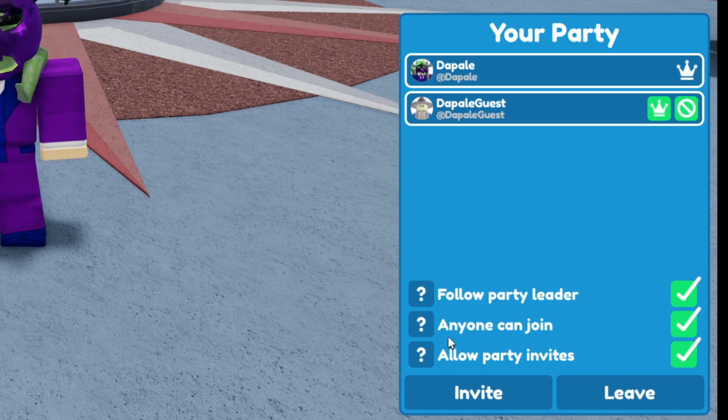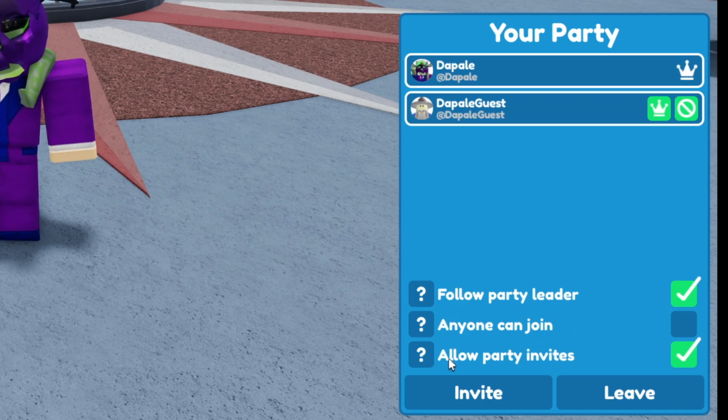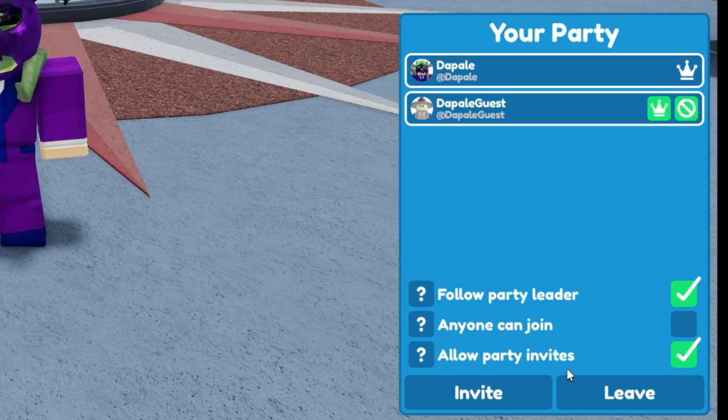The next option is anyone can join. This is a setting that allows people in your server to just join your party if they want to. So if you don't want random people joining your party, you can turn it off. And then finally, allow party invites allows you to change the ability of other party members to send invites. So if you don't want other people to send invites and invite other people, you can turn it off.